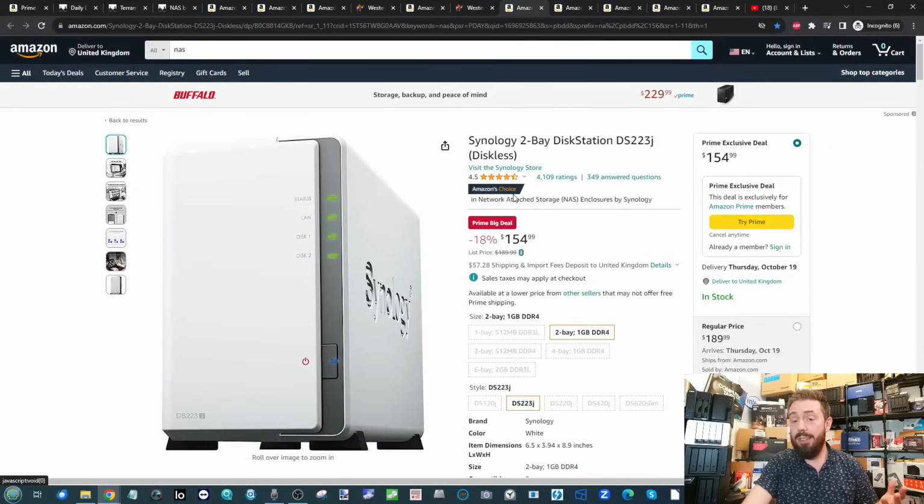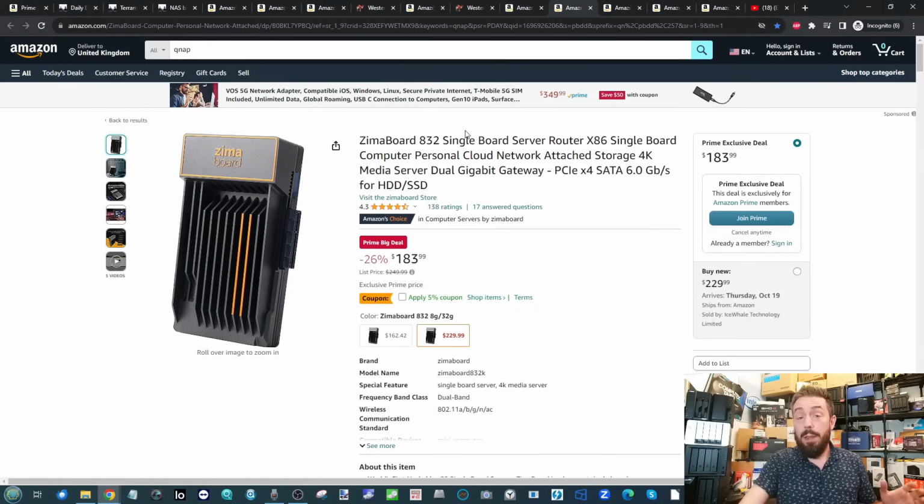Recommended, and again, one of my top 3 deals of the day, I would say. Now, next up, the Zimmer board. We talked about the Zimmer a lot recently. This is their 1st generation device, and this is their single board hackable server.